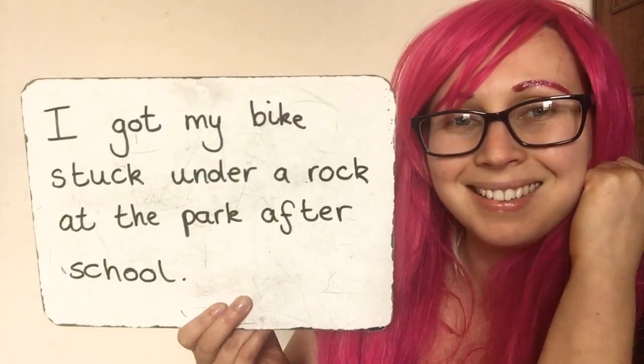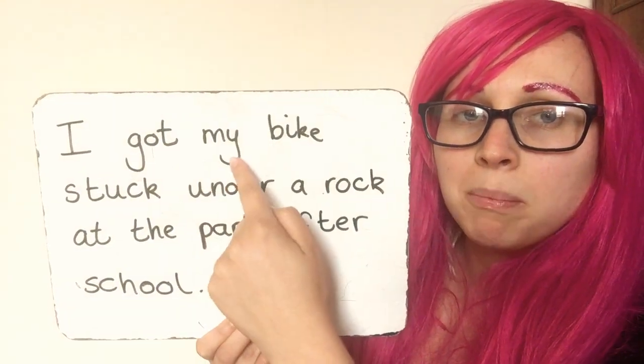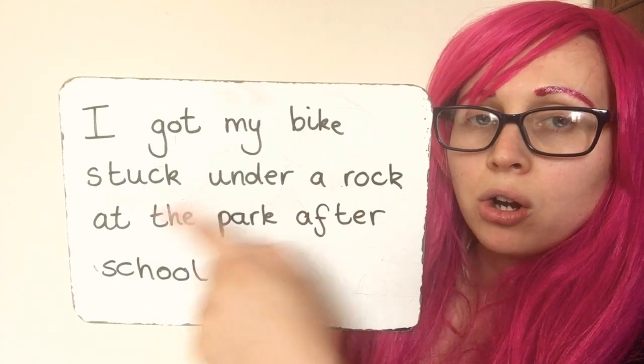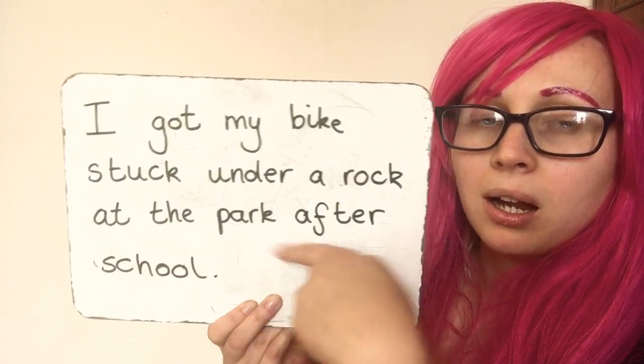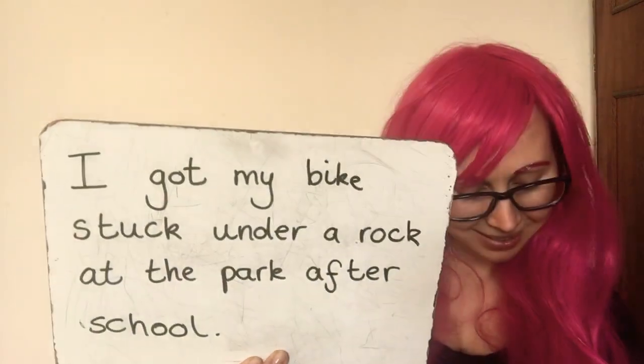What a long sentence. Let's read it together. I got my bike stuck under a rock at the park after school. Good reading. Well done. And your last job is, can you write the sentence?